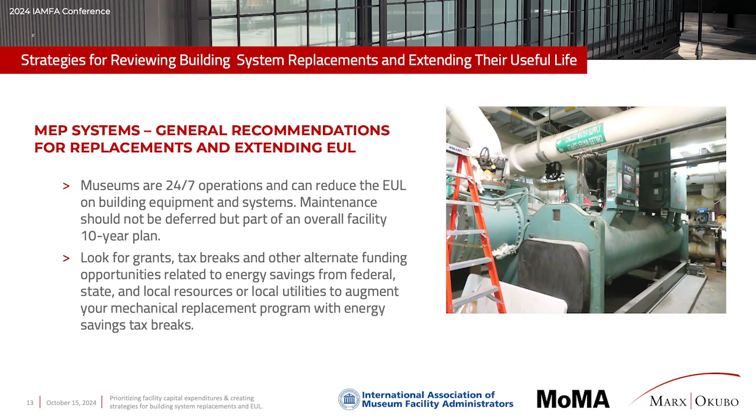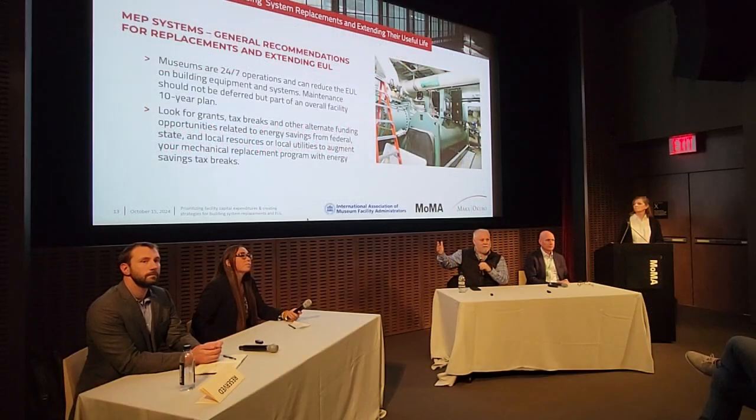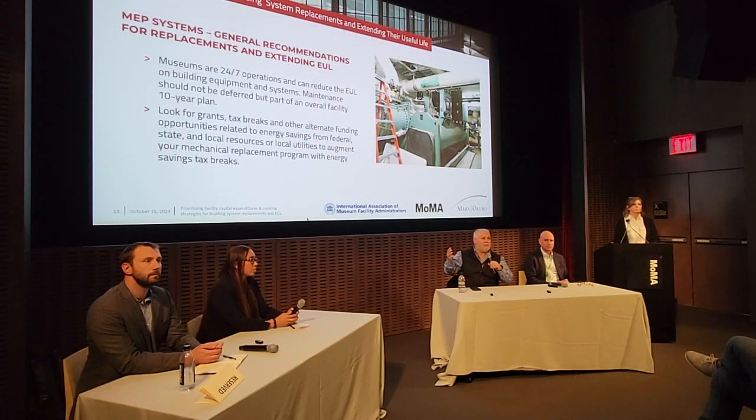So as you guys are aware, museums operate 24/7, 365 days a year. So it's difficult to shut those systems down. You have increased run hours on your equipment. That increased run hours reduces the useful life of your equipment, right? A chiller might run 30 years in an office building. You may only get 20 out of a museum. Just depends.